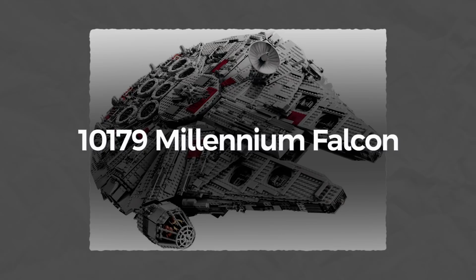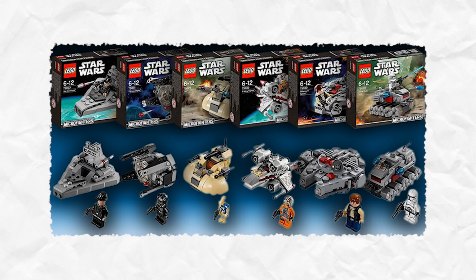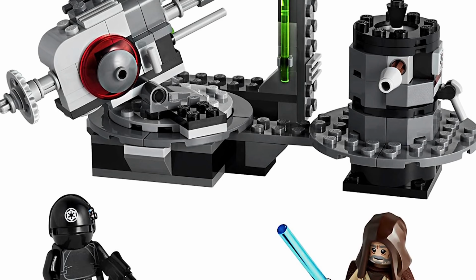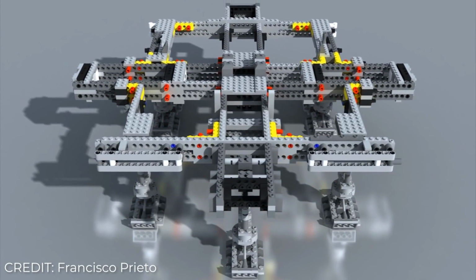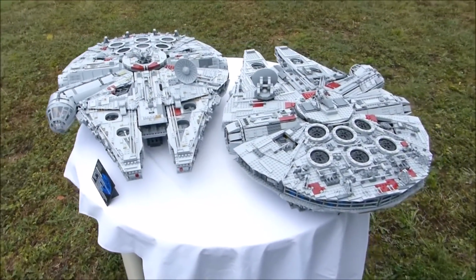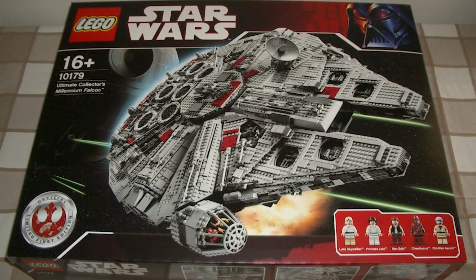10179 Millennium Falcon. Now, if you've been down a Lego aisle at all, you know that there's one franchise that has pretty much taken over the entire aisle. There's minifigures clutching lightsabers galore, stormtroopers shooting and probably missing with their blasters. That's right, the highest selling Lego set of all time is a Star Wars set. After all, when you combine one nerd culture with another nerd culture, nerds tend to like that and want to buy it all.